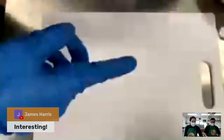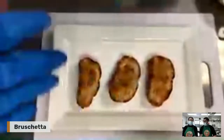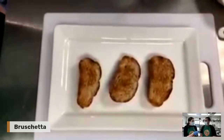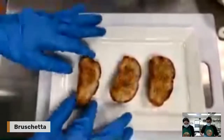So here we have our tomato mixture, and then you have to toast your bread. As we have mentioned in previous sessions, you can toast your bread using a toaster, but if you don't have one at home, don't worry. You can use a pan. You can just cook your bread for a couple of minutes on each side until it's golden brown, and then it's ready.